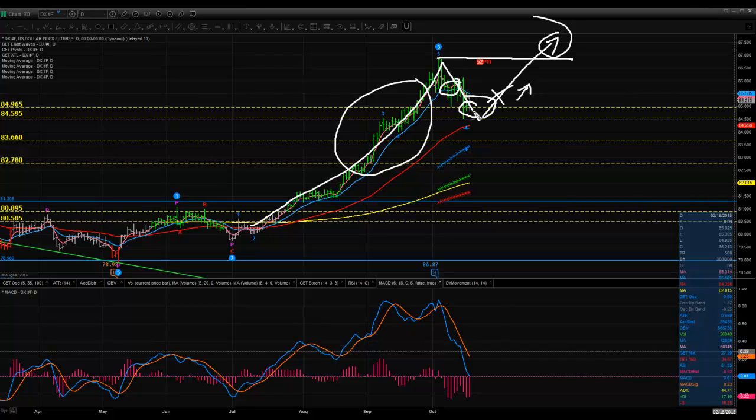Now, part of this pullback is due to the fact that the Feds came out last week and said, hey, I think we're just going to leave the rates the way they are for a while. Let's get them as low as we can. Let's just force money into the equity market. And Yellen gets on and starts speaking about an imbalance, inequality, and income levels, with the gap between the upper percentage and the low end and the middle end just widening.